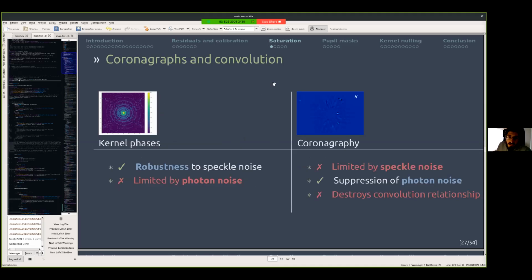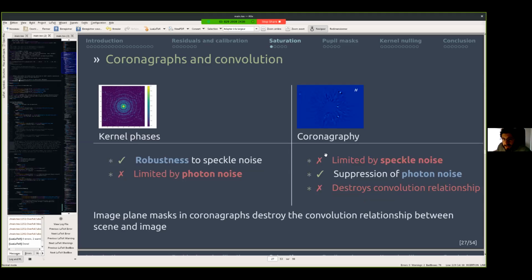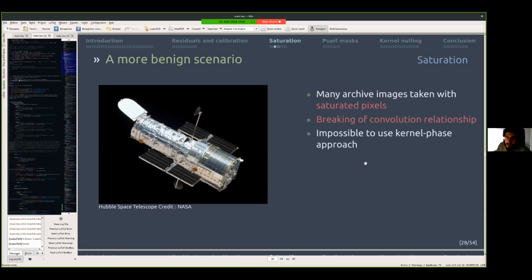Okay, item number 2. As we've seen, we are basically able to take care of speckle noise and photon noise, but just not at the same time, right? And this is really embarrassing. That's why we really wanted to play with this idea to fix the broken convolution relationship that we have in coronagraphy. But we wanted to try it with a case where it's not as bad. And for that, we played with saturated images where the core of the PSF is a little bit saturated, and that also destroys the convolution relationship.